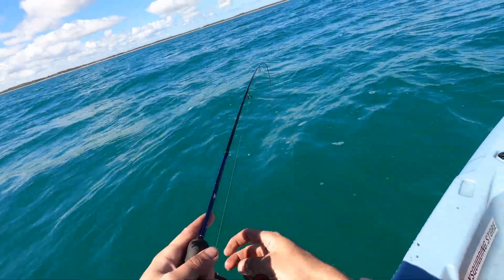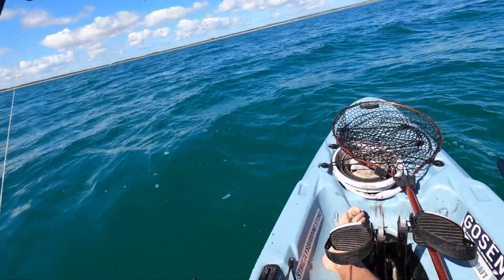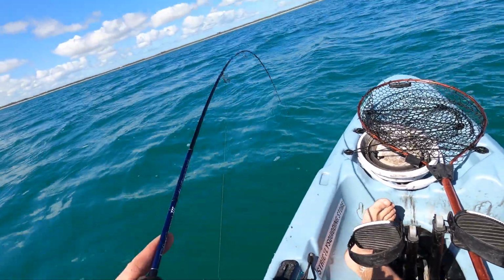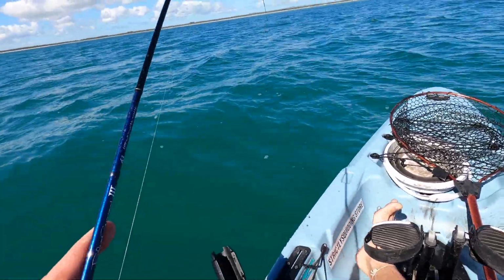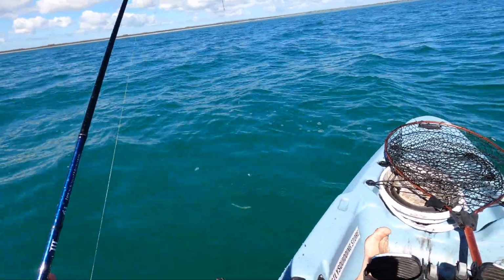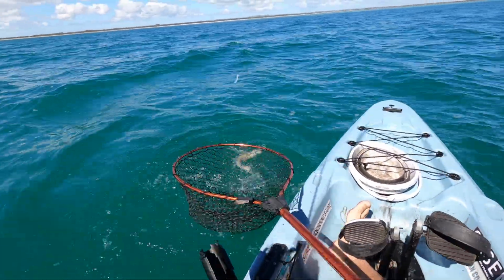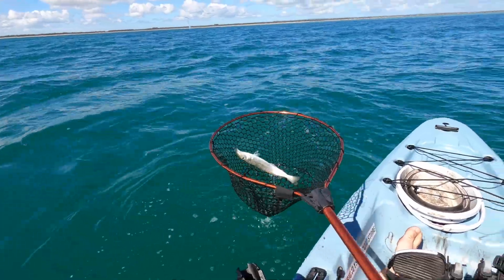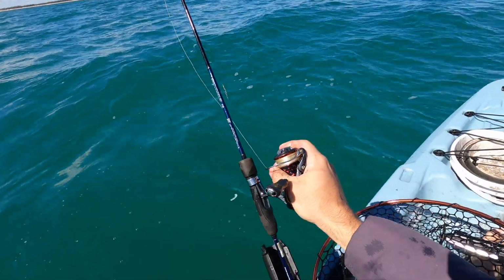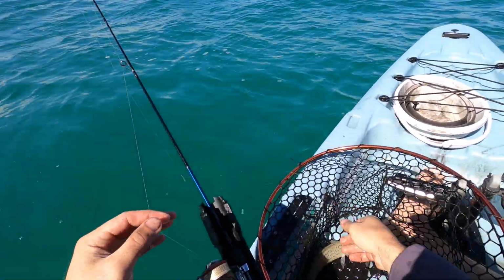Oh, we're onto a George straight away. Oh, yes. Oh, yeah. How good is this? Oh, it's a good sized George as well. I think it is a keeper George, and in the net. On the money, first drop. Oh, yeah. These fish are just so addicting. They are just the best.